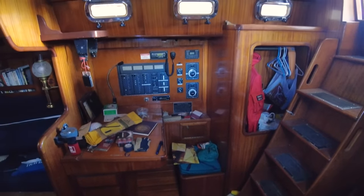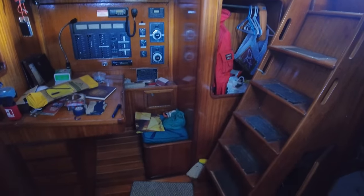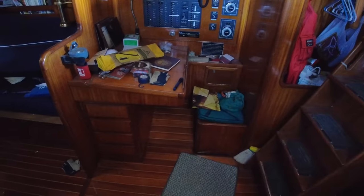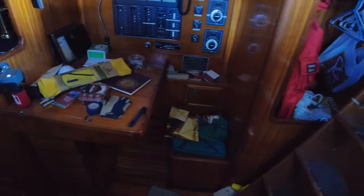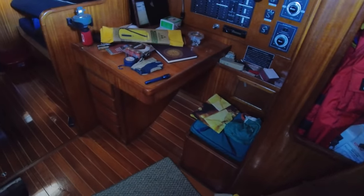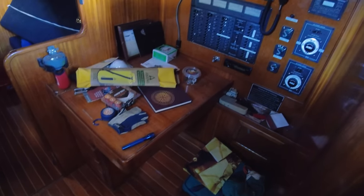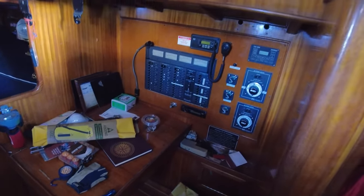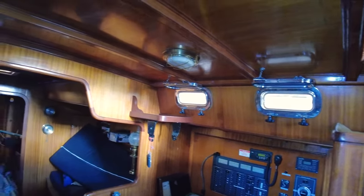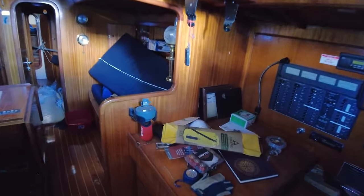Very, very cool. So let's go ahead and start looking at the details. So we've got a forward-facing nav station down here, and the quality of the woodwork that I'm seeing is really nice. Definitely, I think this boat is a diamond in the rough. Look at that forward-facing nav station, and then the distribution panel right there. Woodwork, just good quality woodwork all around. Good quality teak and or mahogany.